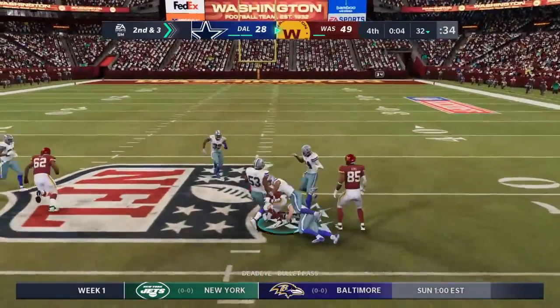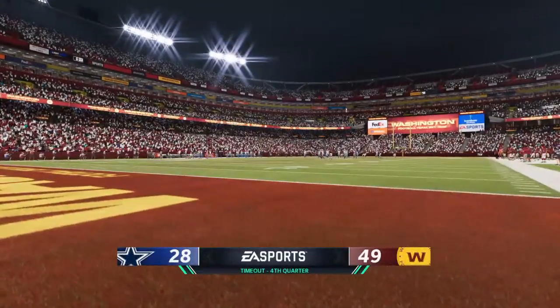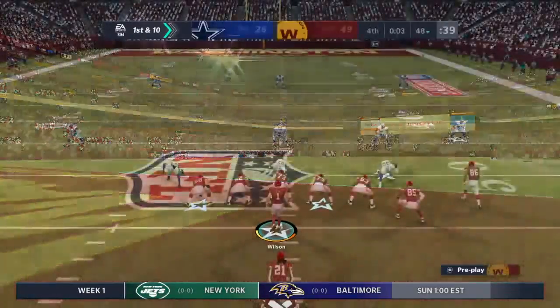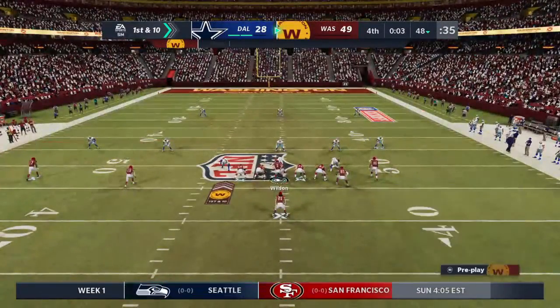That one is slant to McLaurin. And he slips up past the 45 before being tackled. And now we're going to get a timeout. Somewhat pointlessly called with 3 seconds to go in a game that's already been decided.